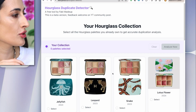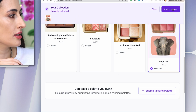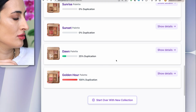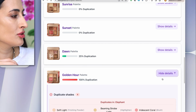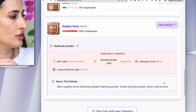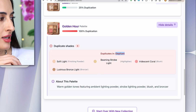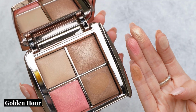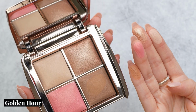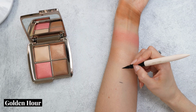I'm gonna go to Analyze Your Collection, and I'm gonna tell it that I own the Elephant palette. Click Analyze. As I scroll down, I see that Golden Hour, yes, we have 100% duplication. Drill into the details here with that Show Details button, and we see that, yes, all 4 shades come in the Elephant palette. Just a super quick way to check for duplicates. And here are the 4 shades on my fingers: finishing powder, highlighter, blush, and bronzer. The finishing powder swatch is right here.